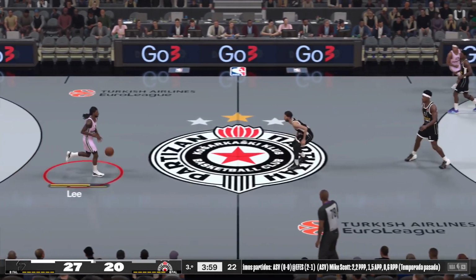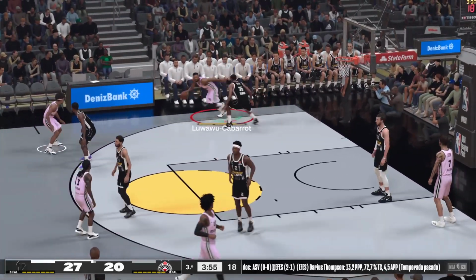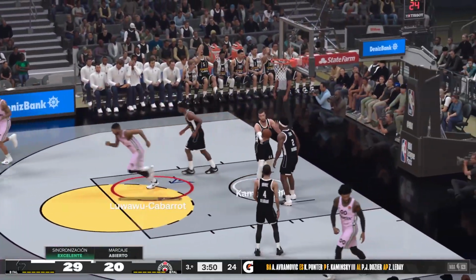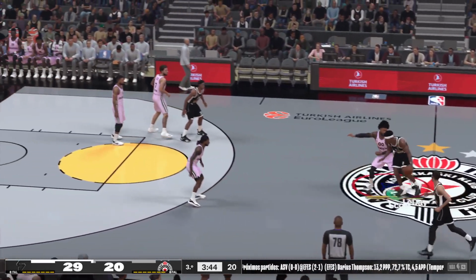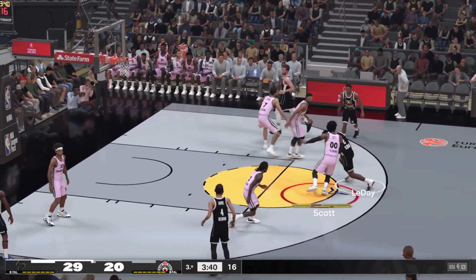Shooting has been ridiculous. 75% on this game. Driving to the basket. And Luau Cabarro gets it to go. They are passing the ball around tremendously right now. Luau Cabarro has gone 3 for 3 from the floor. We've got Frank Jackson, and it's Lee in at the 1.